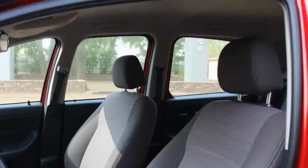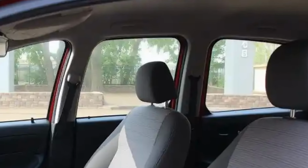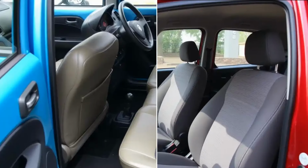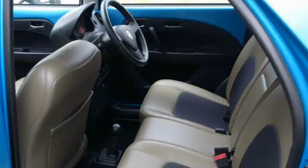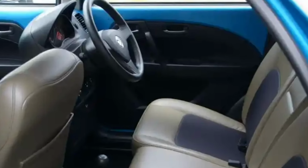Safety has also been improved in this model. The Alto 800 now comes with dual airbags, ABS with EBD, rear parking sensors, and a seatbelt reminder for both front passengers. Maruti Suzuki has ensured the car meets the latest safety norms, which adds peace of mind for buyers.